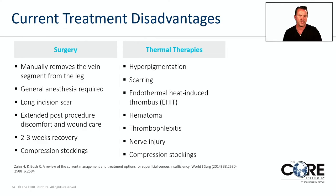Nerve injury is certainly possible. Some patients will say, I have this patch where you treated me, I have some tingling there, or paresthesias, or lost sensation there. In most cases, that gets better. It's certainly possible that if you had atypical anatomy and a nerve traveled right beside where we were treating, you could damage the nerve in a minor way.